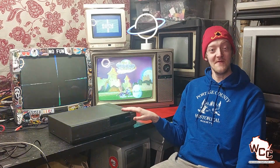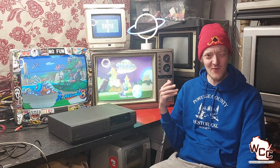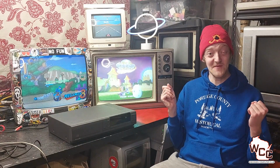Tonight we have this crazy thing on the bench. This is the Philips CDI, released in 1990 and then sold through about 1998 and supported into the early 2000s. The CDI is a fascinating piece of video game history as it really wasn't brought out as a video game machine in the first place.